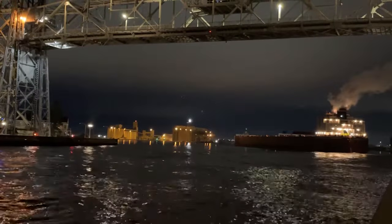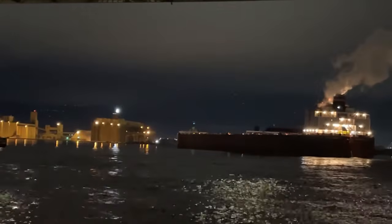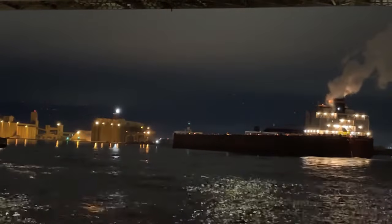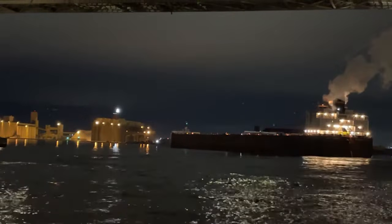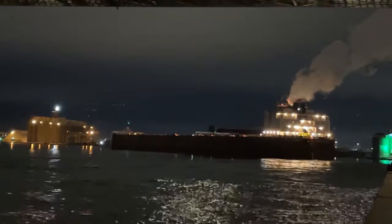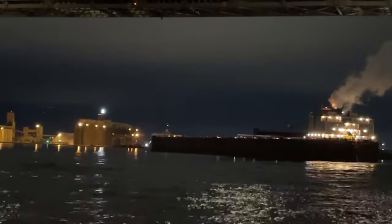Earlier today I saw one of the tugs assisting a vessel to break some of the ice up, but take a look at that huge ship, the largest ship on the Great Lakes, Paul R. Tregurtha, 1,013 feet in length. We just saw the captain make a great turn on the port side. Great looking ship.